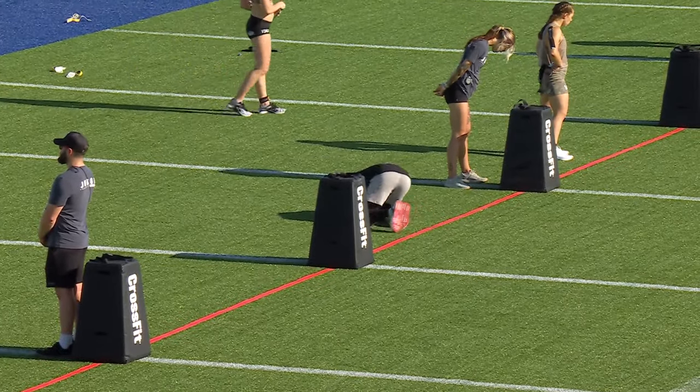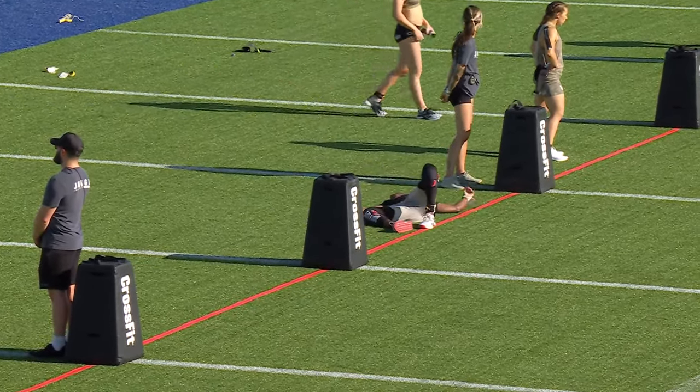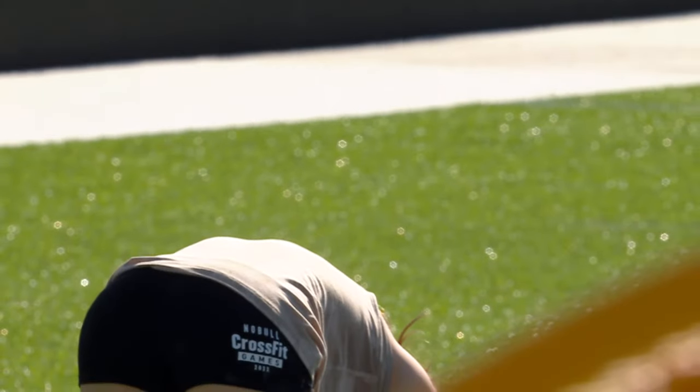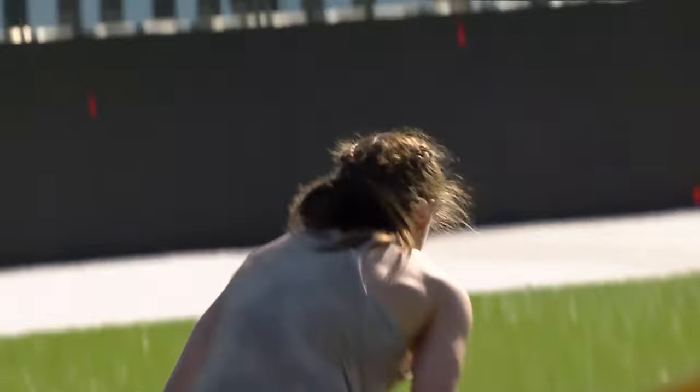Kevin Hill just not enjoying that last sprint, I don't think. There you go. Come on, man, you can do it. You just have one more, my brother. Come on, you can do it. I thought that was the lay there and cry meme.